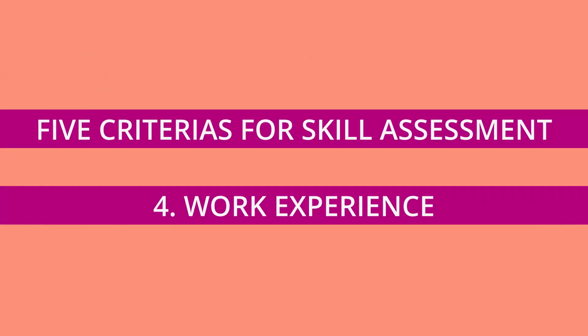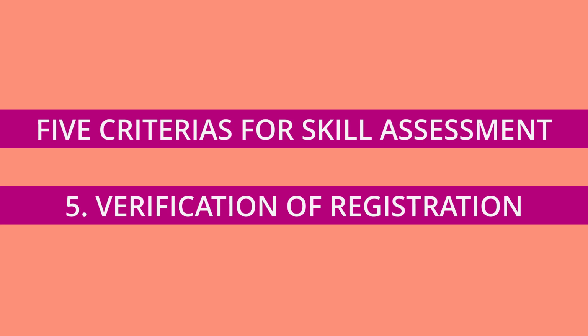Number 4 is work experience, a minimum of 12 months paid Australian work experience within 5 years before making this assessment application, or a minimum of 36 months paid international work experience within 5 years before making this assessment application. Number 5, verification of registration or good standing letter. Verification of registration should be emailed or posted directly to ANMAC from the relevant authority. After your skill assessment outcome is positive, you can apply for a skilled independent visa, subclass 189, to live permanently in Australia on this website.